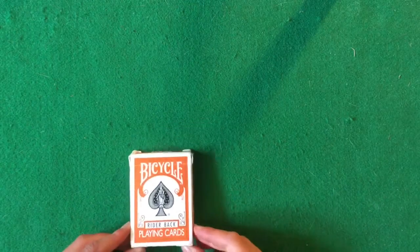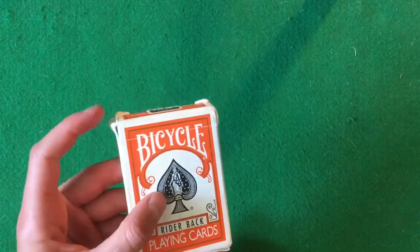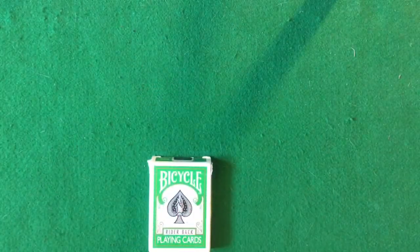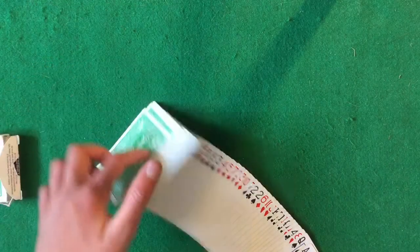Next up are these orange bicycle playing cards. Basically the same, they've lasted me a long time. These are the ones I kind of take travelling with me, so they're quite roughed up at the edges, but very good cards. I've also got a green deck. I don't use these very often, but they're still nice to have. They spread very nicely, and yeah, bicycle again.